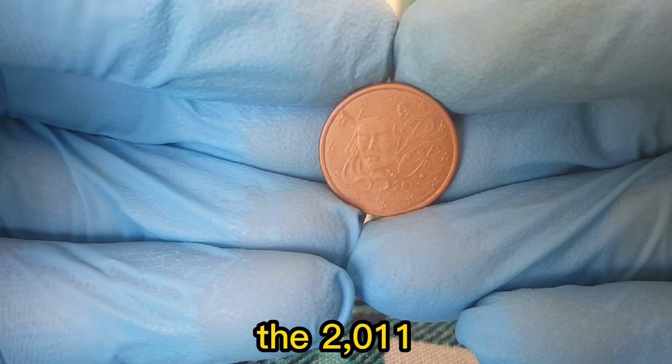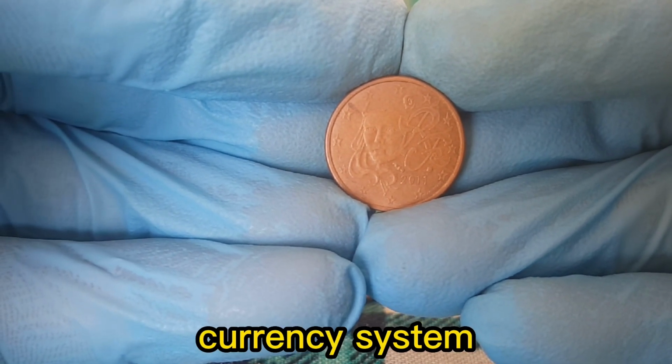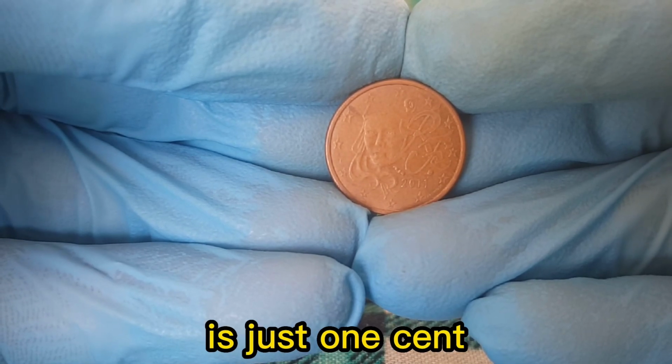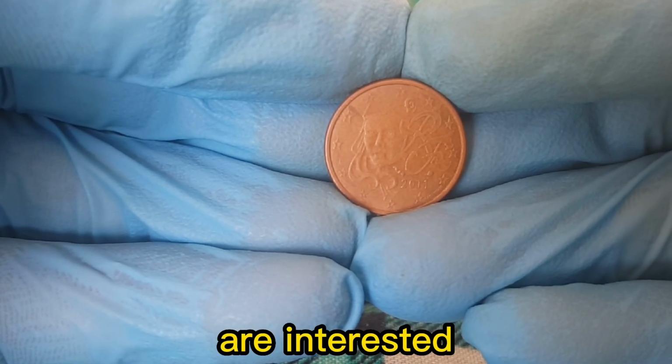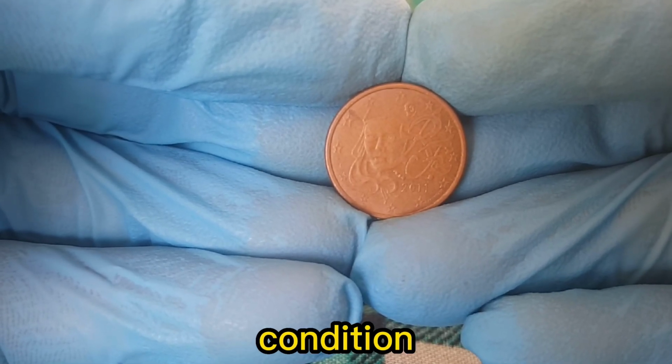Next up, the 2011 1 cent coin, one of the smallest denominations in the euro currency system. While its face value is just 1 cent, many collectors are interested in these coins due to their designs, rarity from certain countries, and overall condition.